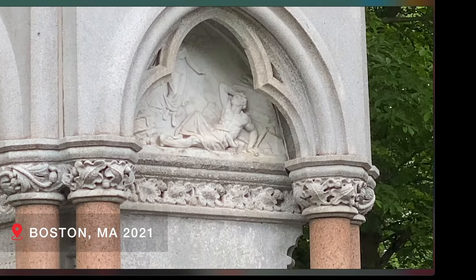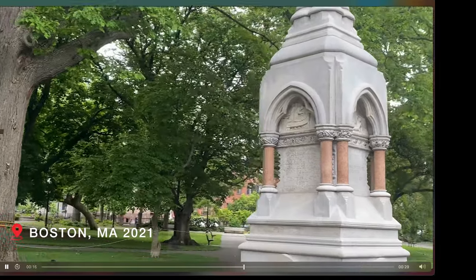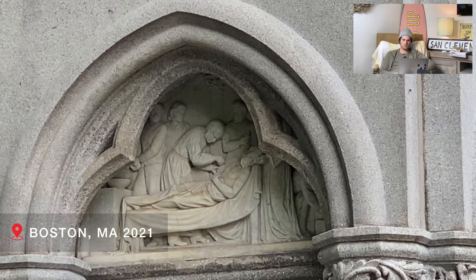Another seemingly random statue, monument, pillar, tower, with incredible depictions of people, animals, all carved out of rock, some marble pillars in the mix. I mean, it just looks like Bible stories are being depicted.